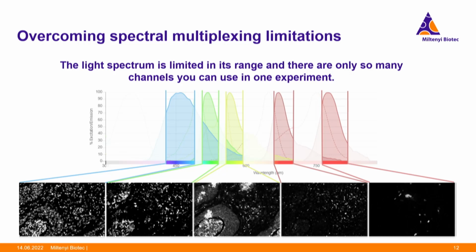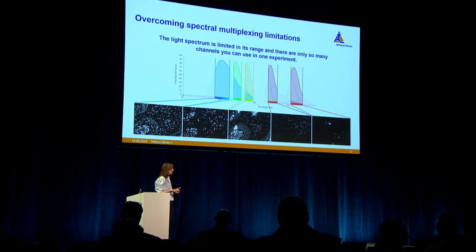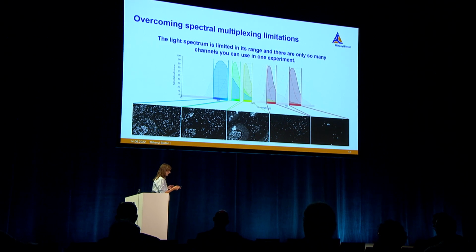But it is quite limited because you can't just stain your tissue once with those 5 different colors, and the information you get out of this kind of microscopy is quite limited.